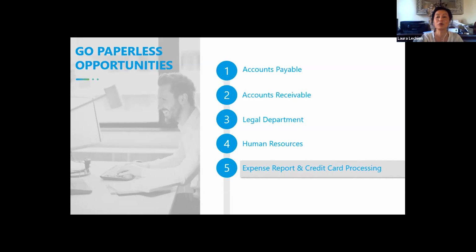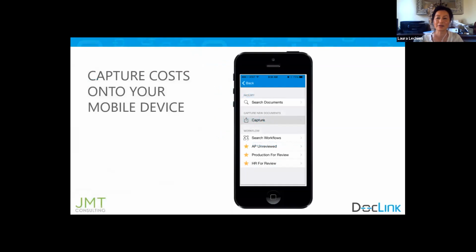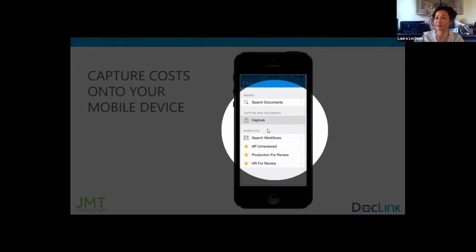And with us, when we bill a customer for their project, we have to provide them a copy of the receipt. Well, I'm the cause of the problem because I lose my receipts all the time. Well, for me, now I don't have that problem anymore. When I travel, I just pull out my mobile device. And so on my DocLink mobile, notice I can search for my client file. If there are any orders that came in waiting for my approval, I can access them here.